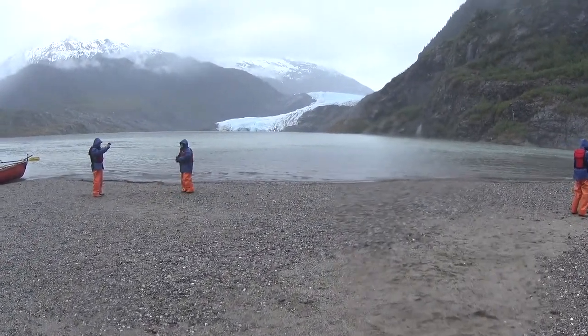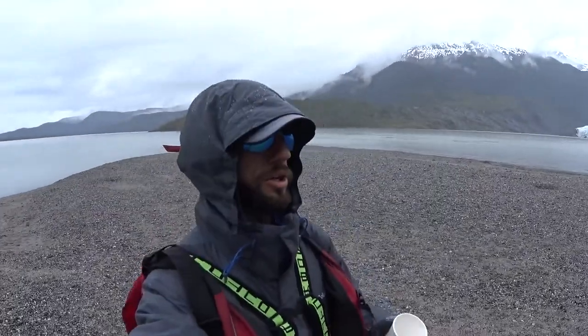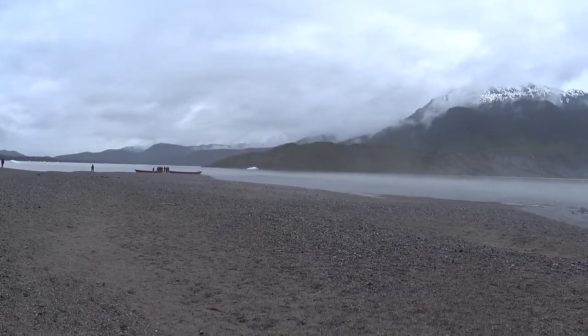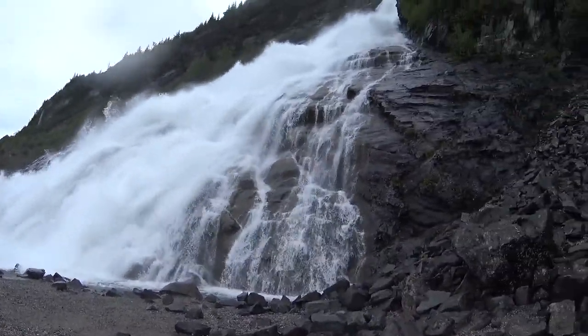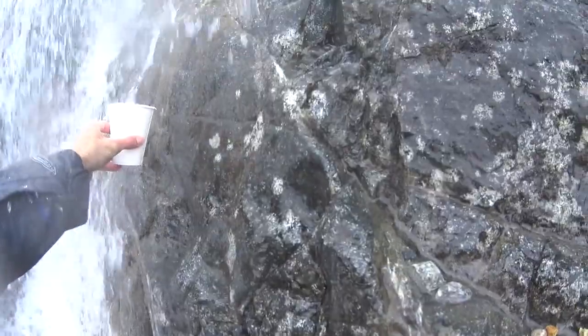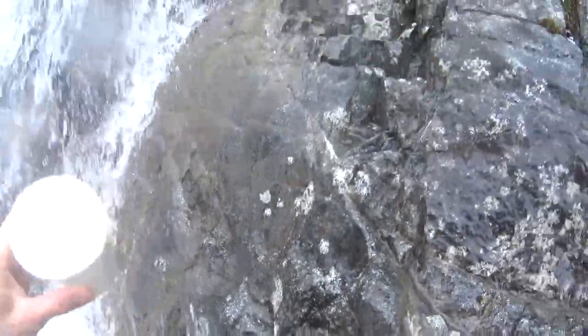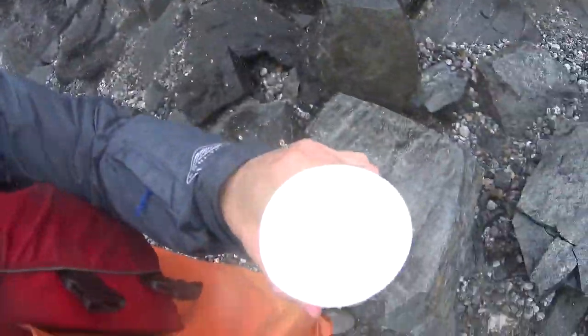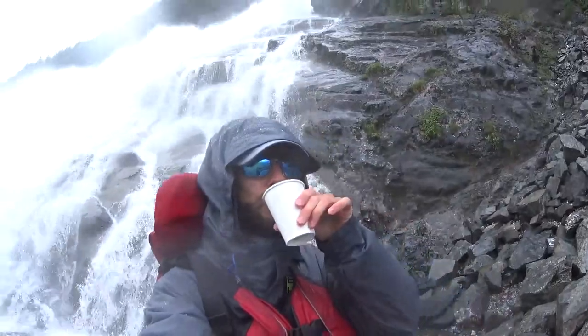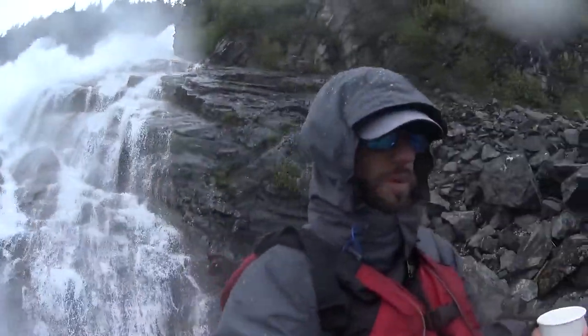Glacier. So what I'm going to do is they said we could go up here and get some glacial water. That's what I'm going to do. We are at the face of the waterfall. Alright, didn't get very much. There we go. Got some rocks in there, but hey, who cares about that? Excellent. I'm glad I did it.